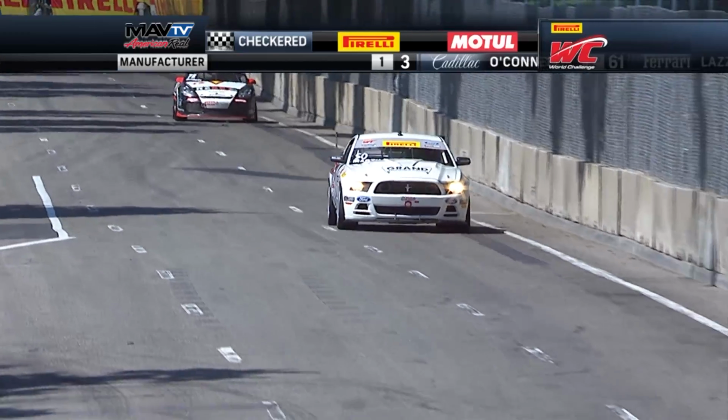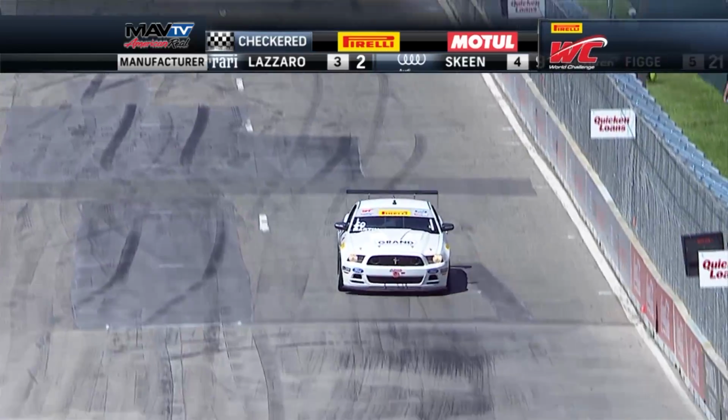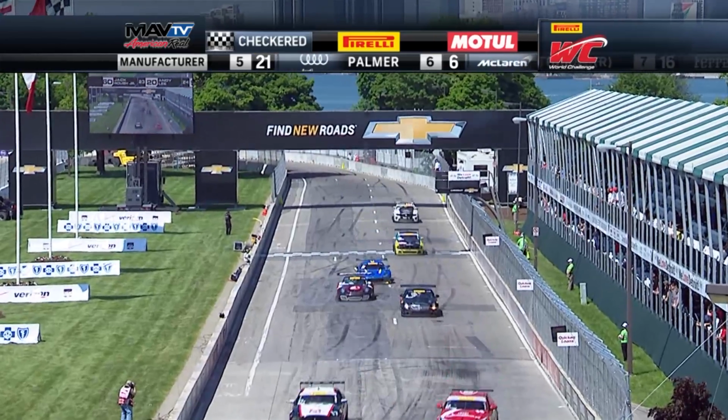But what a battle for second. Andy and GTS, Dean Martin, the comeback story extraordinaire. Wow, what a performance from Carnage. He wins here in Detroit, his second in a row. What a great day for him. Yeah, sort of mirroring. Woo, look at that close move. That was very close.